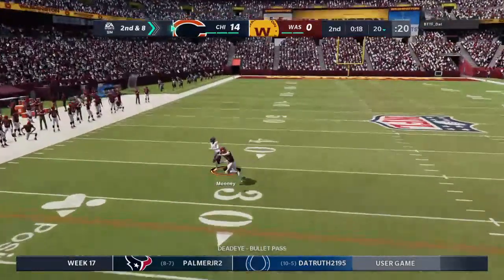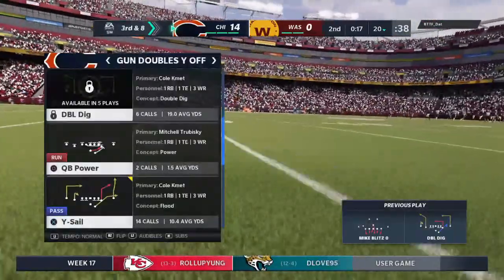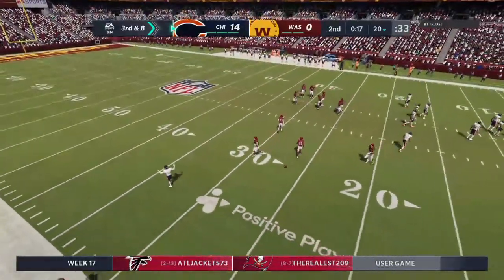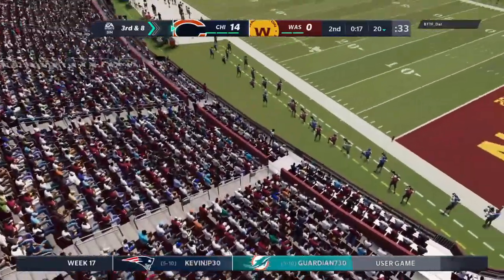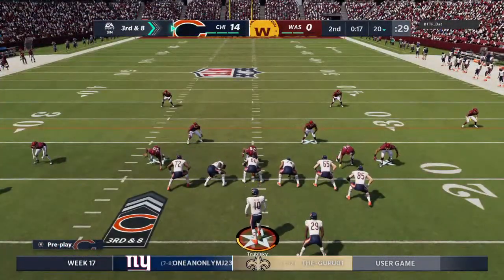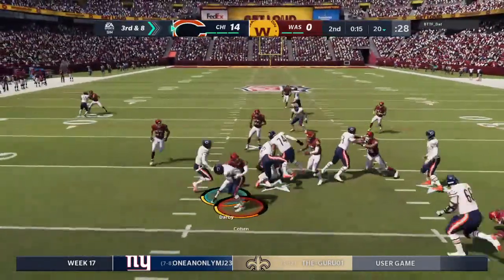Throwing on 2nd and 8. Trubisky, and that is incomplete. So 17 seconds now on the clock here. Ronald Darby that time, the one who got a hand in and knocked it free. And 8 yards to go. So the failure to connect on 2nd down, that leaves them staring up here at a 3rd and 8. This time they stay on the ground.